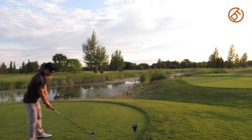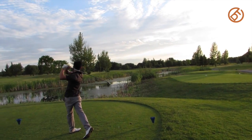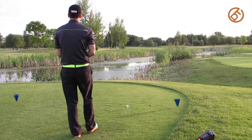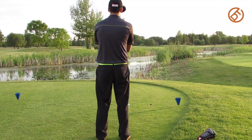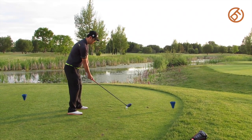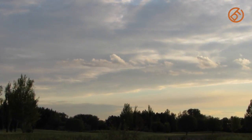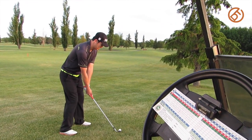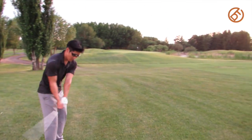So 390 par 4. Oh, that'll be perfect. That's actually really good. It went straight, no cut. Oh, I didn't even see it land. I'm going to one more left. Or right of you. It's my perfect distance almost. Alright, so 90 yards to the pin.